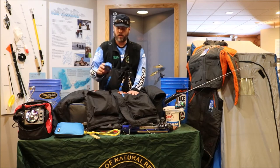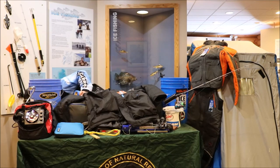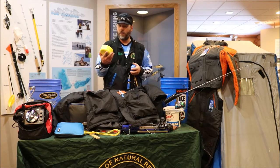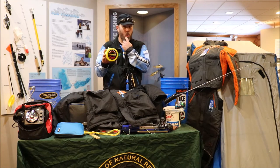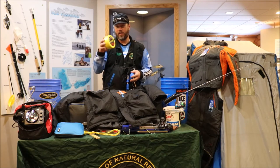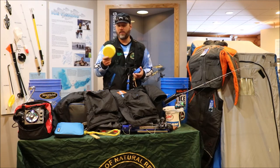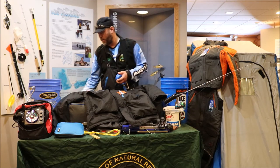So you'll also want to pick up a bait puck, and whether you have a small one or a big one, these big ones are great. They're made by HT Enterprises. These can hold a lot of wax worms and a lot of spikes for you. You'll see these out in our class. These will be out on the ice. This is what we're basically going to be dishing out bait from when you guys are out there with us.